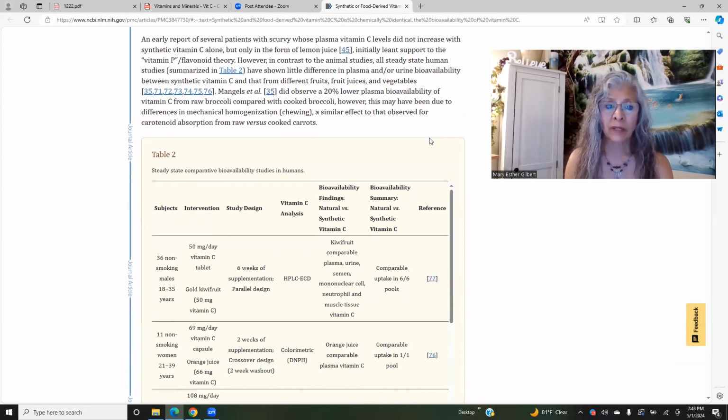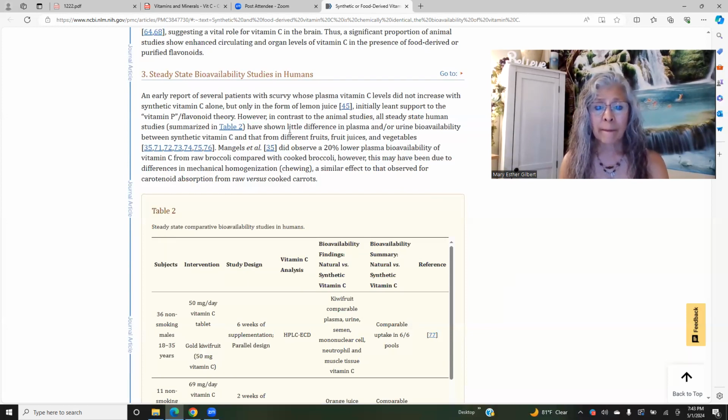So they're talking about the bioavailability of vitamin C from raw broccoli compared with cooked broccoli. And human studies have shown little difference in plasma and or urine bioavailability between synthetic vitamin C and that from different fruits, fruit juices, and vegetables. So that's a direct contradiction of other studies.